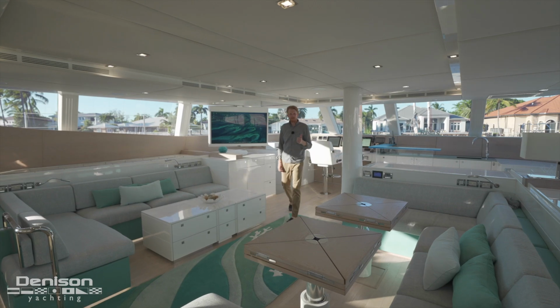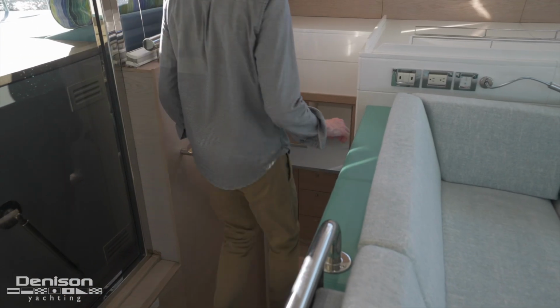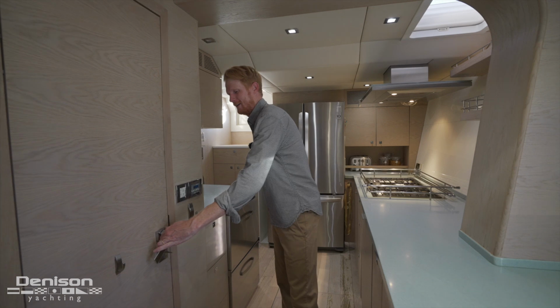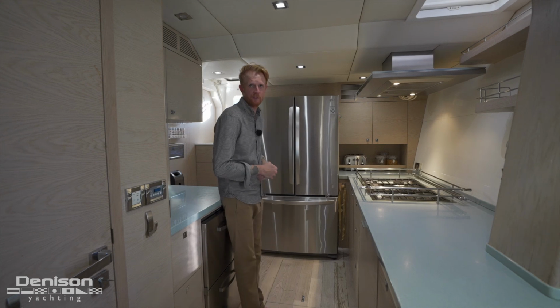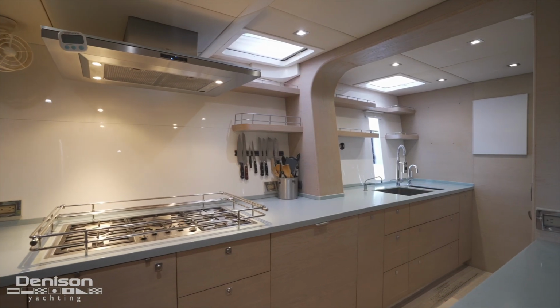Now that I've shown you the guest accommodations, the next thing that we're going to take a look at is the galley, which is aft here on the port side, 6 steps down from the main deck. The first thing that I think when I step into this space is how huge is this area? This is a full chef's galley in here. You've got everything that you need to prepare meals for your family and plenty of storage for your provisions.